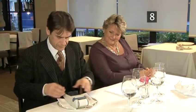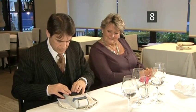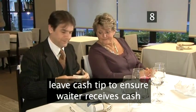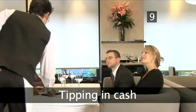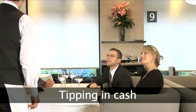Step 8. Tipping by card. In some restaurants, you'll be given the option to leave a tip on your credit card when paying the bill. This is a simple and discreet way of tipping, but bear in mind that it's now legal in Britain for the restaurant to use that tip as a contribution towards its waiting staff wages. To ensure that the waiter actually receives all of the tip, it may be best to leave it for them in cash.